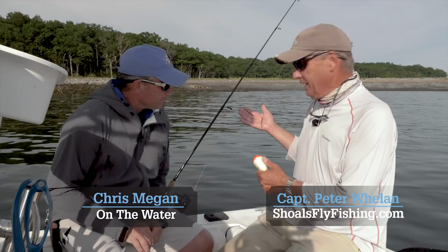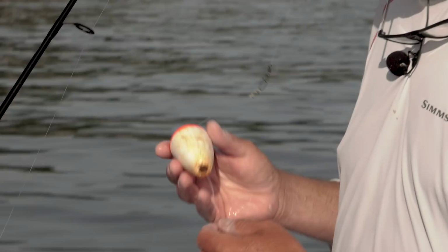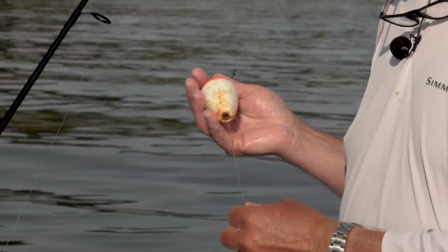What we're rigged up with today is we got a snap swivel, and then I use a 40-pound leader, and then I have a slide float. I get these floats at the Kittery Trading Post. It's the only place I know where you can get them here in Maine.